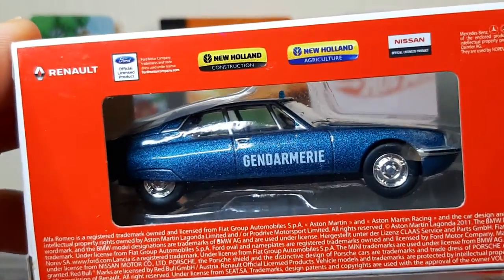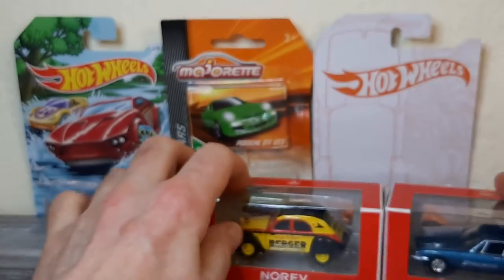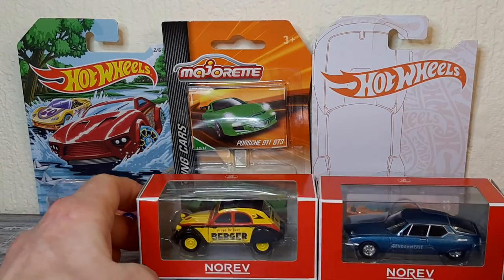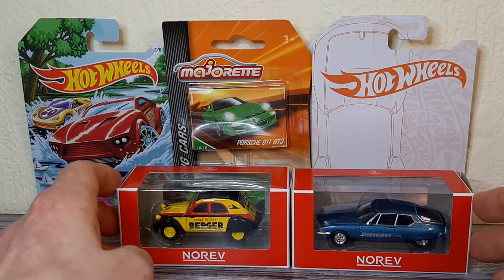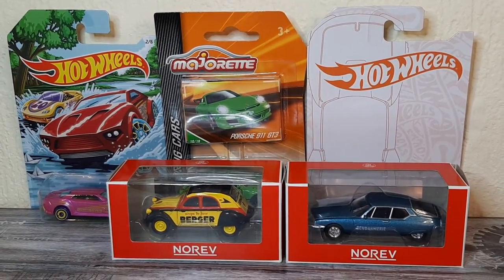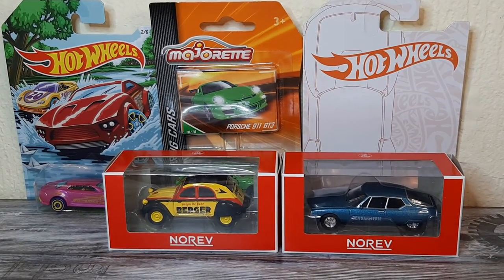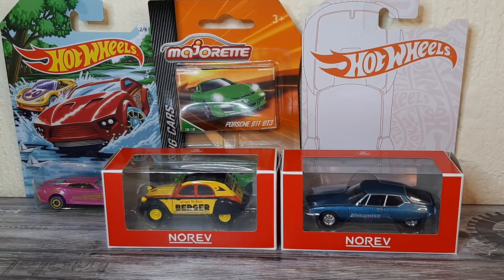You know, it's just, I don't know what some people see in brands and some people don't. But I absolutely love Norev, and these newer ones they're doing, I do believe these are all from this collection, the 2020 collection. Look amazing. Let's go to two other things here.